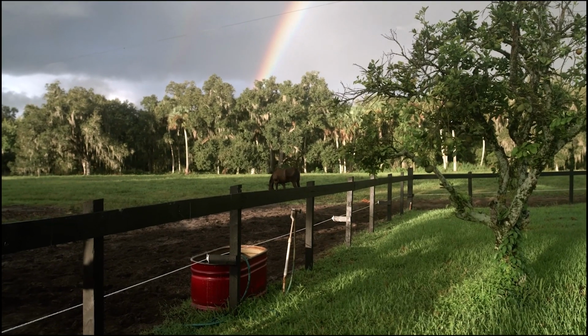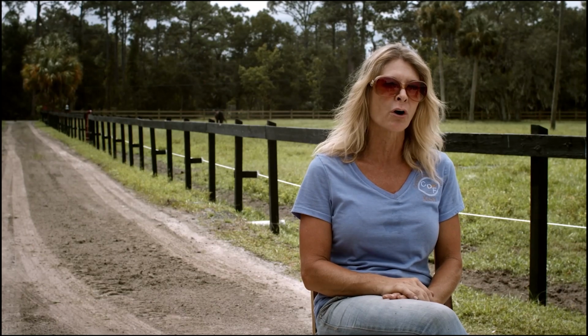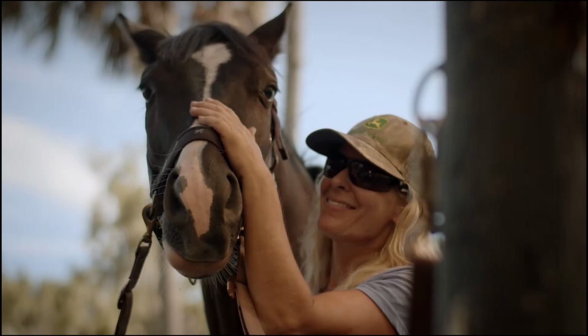The first time I saw this land, I was about 12 years old. I came here with an old mentor. I fell in love with it as a little girl, and I said I was gonna own it one day. My mother, when I was 4 years old, put me on a little pony walking around the zoo. That was it for me.